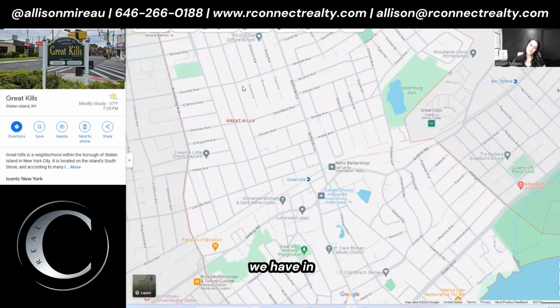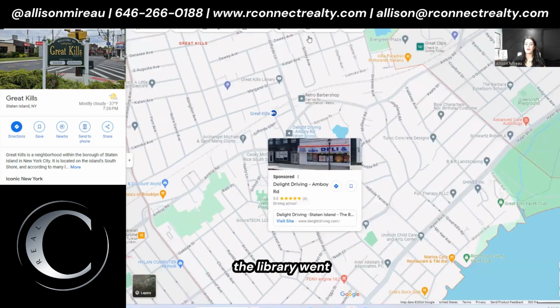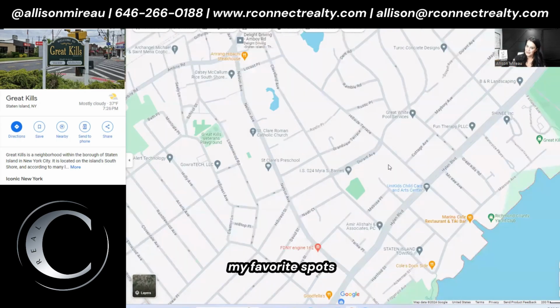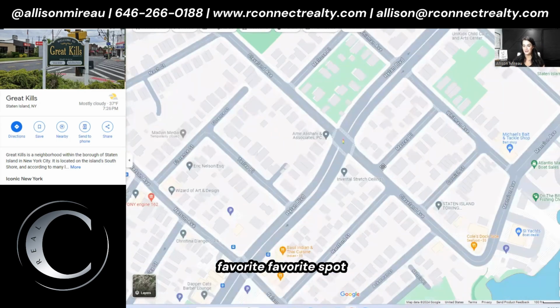What else do we have in Great Hills? We went over the library, went over in town. I think we can get to my favorite spot. All right, so my favorite spot in Great Hills.